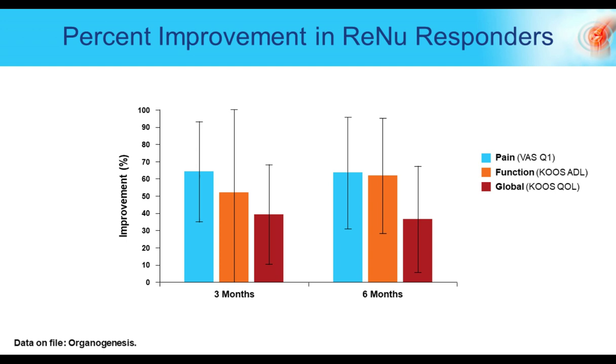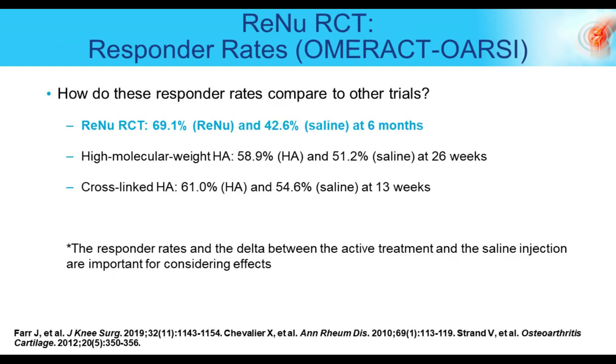Going back to, well, how much better will it get if it works? At 3 months, the improvement in pain was about 70%, in function about 50 to 60%, and the global KOOS quality of life improved around 40%, both at 3 and 6 months. But how does this compare to other things? So ReNu, for example, in our trial, we had 69%, and for saline, we had 42%.